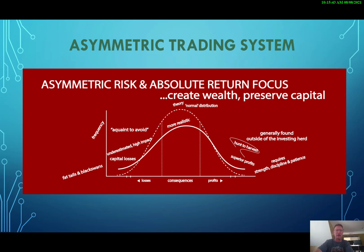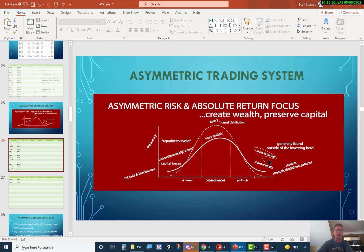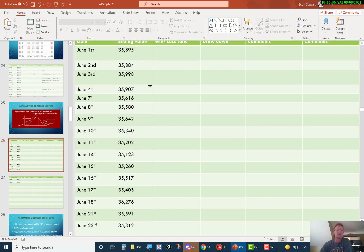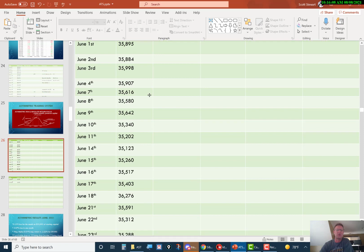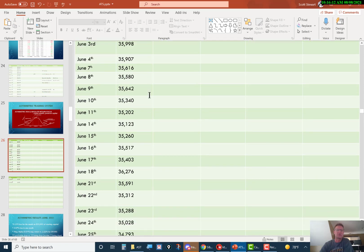Still very, very happy with our results as they are progressing quite nicely with a couple of little blips here and there. Let me back out of this for just a second so we can look at every single day here. This is the month of June. So we started the month of June with about $35,895. That was my account value that I started with. And you can see as the days progress, this is every single day of June that my account value grew. You can see that there were some gains and there were some losses along the way.